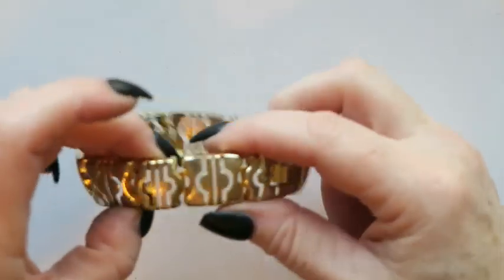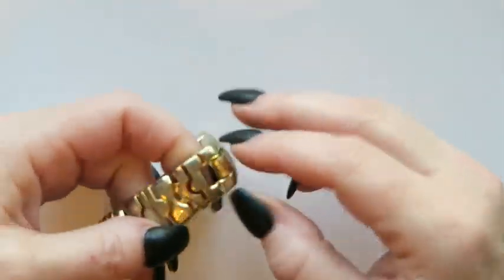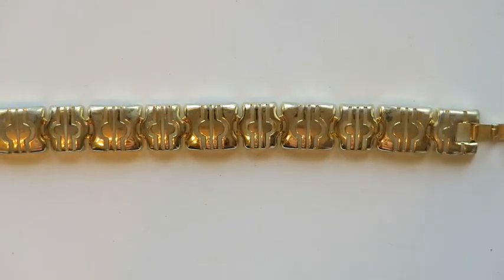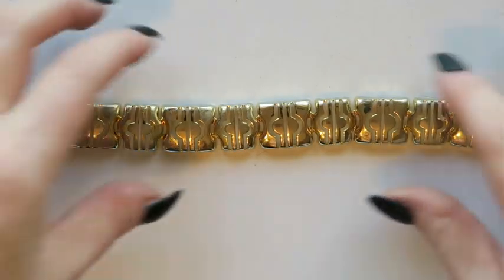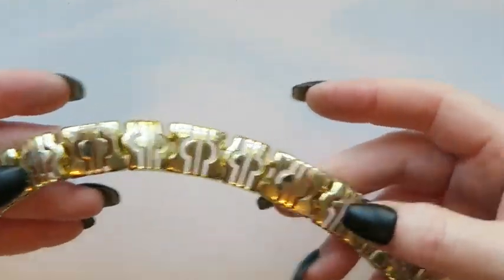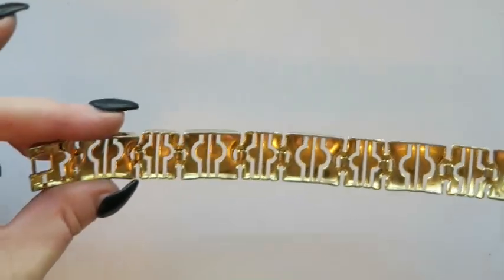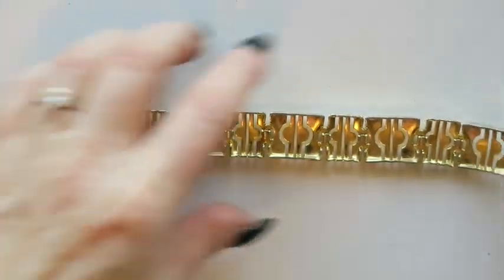The next bracelet is this panel bracelet. It does have a fold over clasp. I'll grab the right side of it. No maker's marks, but again, it's just a really nice gold tone bracelet, a pretty nice standard piece that someone might like to wear. So this is something I can sell as well.